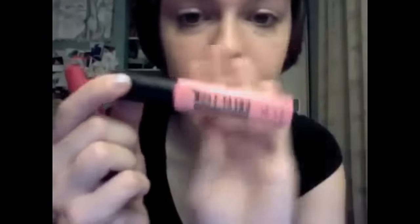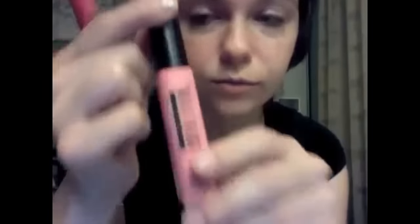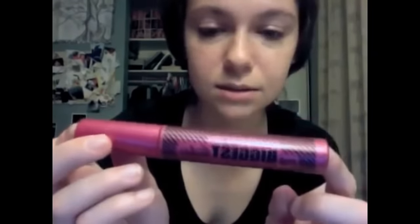So, I have Great Lash, and this is waterproof. The color is Soft Black. And I have Prestige, my biggest lash, which I bought at work one day when I forgot to put on mascara. And this color is very black. Which one do you think you would like to try? Okay. Biggest lashes. Time to go all out. Okay.